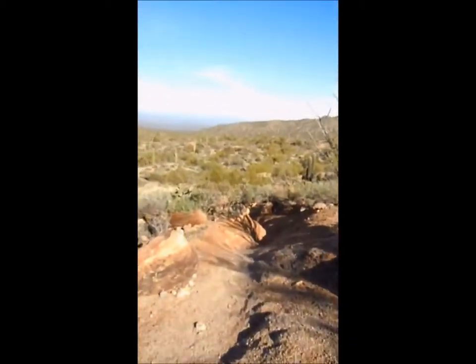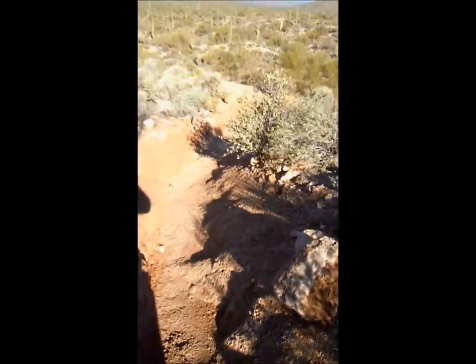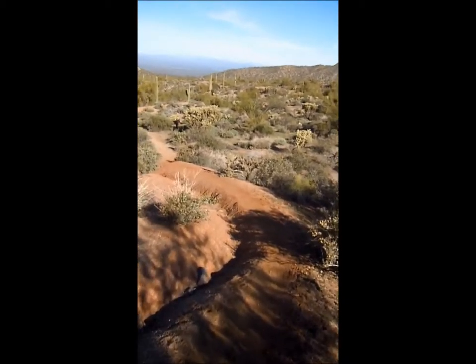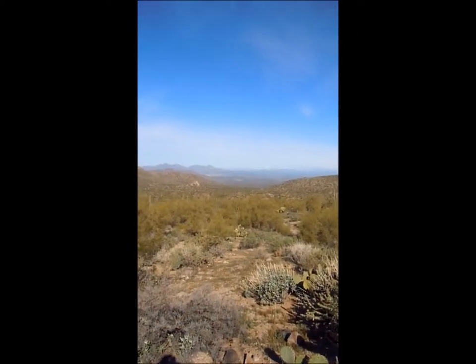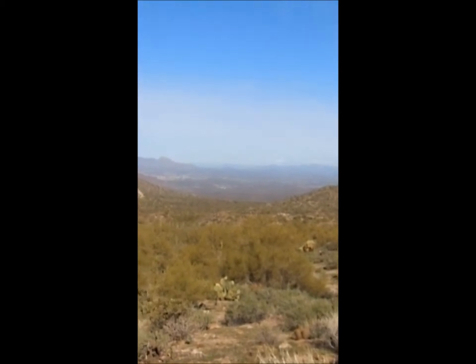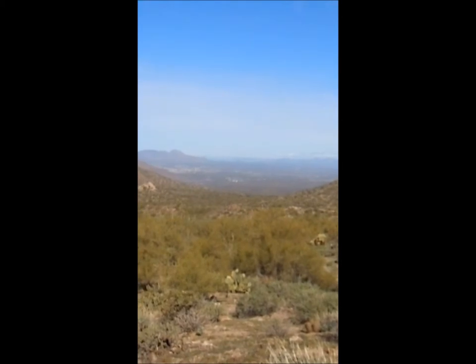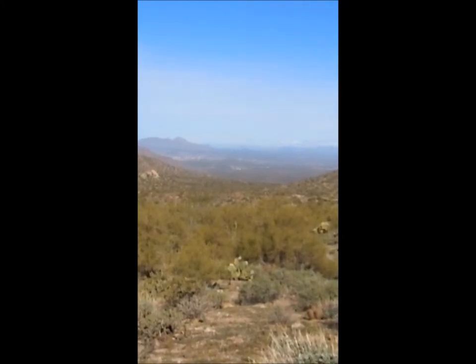Watch your step. A little going down, that's better than walking uphill. Taking a little break here, looking northwest of Fountain Hills, and if you look close, you can see the fountains going off in Fountain Hills. I think that fountain is like 300 feet high, highest water jet other than Lake Geneva, Switzerland. It's probably about 8 miles away. 7 miles away from here.